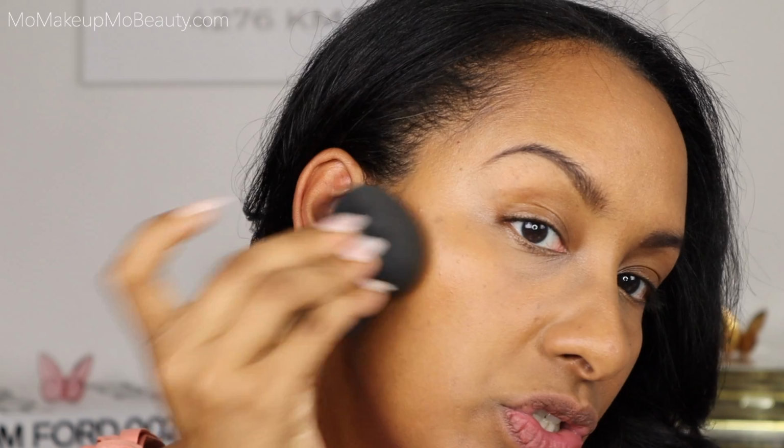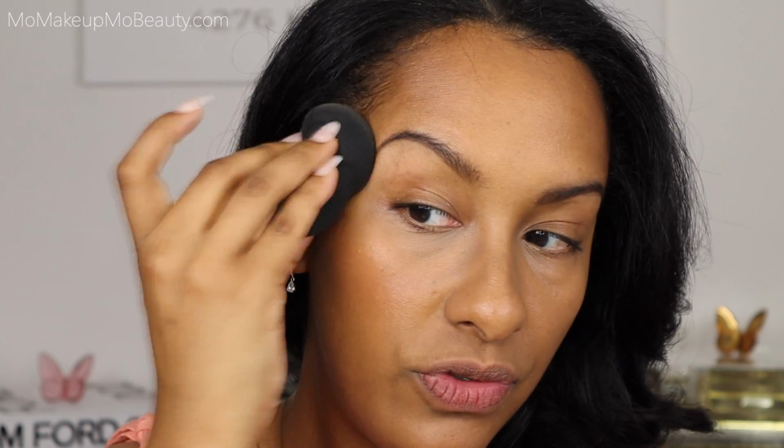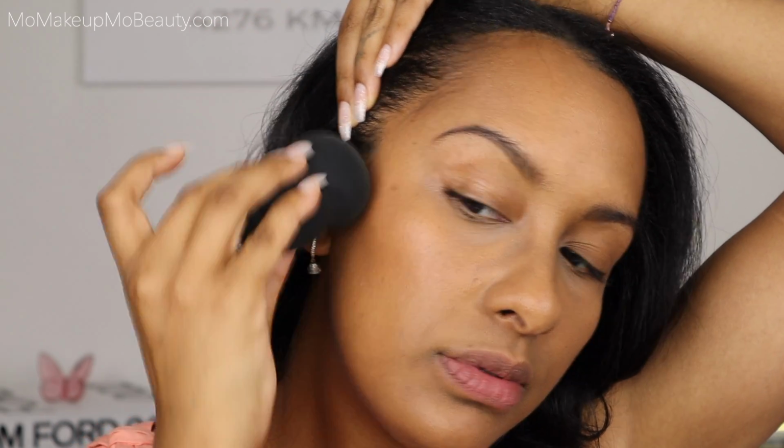Just taking up that product with my sponge. Then I'm switching over to the clean portion of my sponge to nicely blend and diffuse this all over my skin. It brings back such a beautiful warmth to the skin. Let me tell you, we're not done because I love this combo so much.